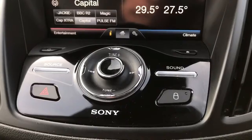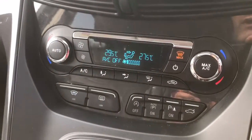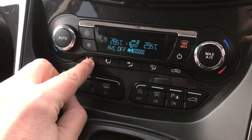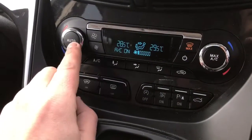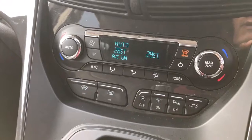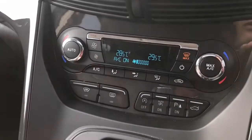Working our way down, we've got the volume for the stereo, and underneath that, I'm just going to move the gear lever, we've got the dual zone climate control. So you can adjust the temperature independently on either side of the car. Your air conditioning is on when you push that button and it says aircon on, or back off again, or you can hit auto and the car will maintain those temperatures for you by taking control of the fan speed itself, which you can hear it doing now. You can override that by simply readjusting the fan speed accordingly.